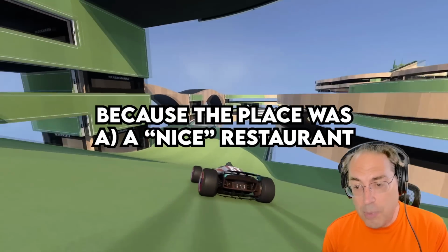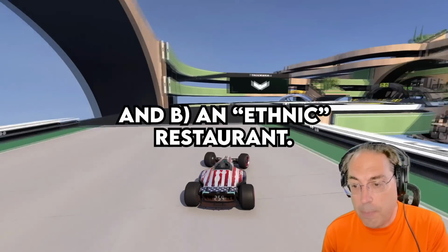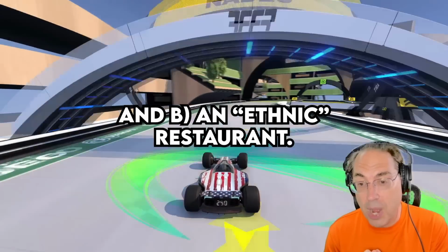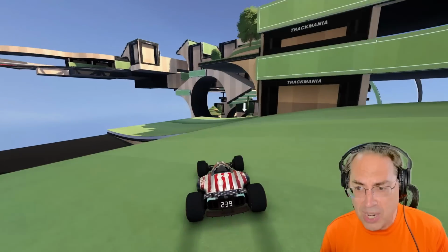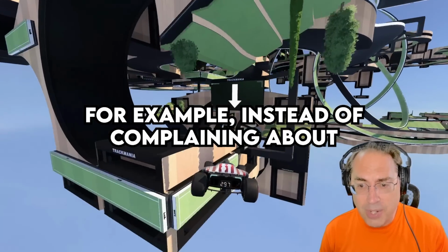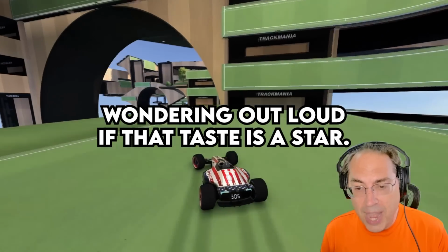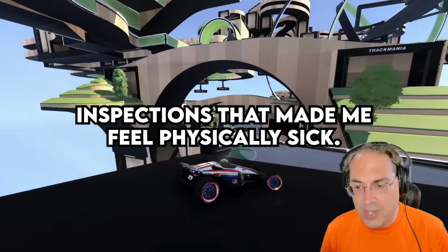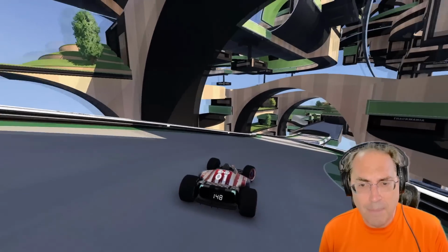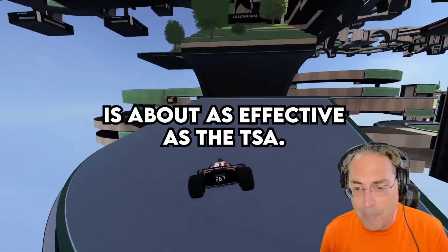My theory is because the place was A, a nice restaurant, and B, an ethnic restaurant, patrons were less likely to complain about odd flavors. For example, instead of complaining about blood in the ice cream, wondering out loud if that taste is star anise. That's one of the few inspections that made me feel physically sick. Place still gets an A because the restaurant grade system in my city is about as effective as the TSA.